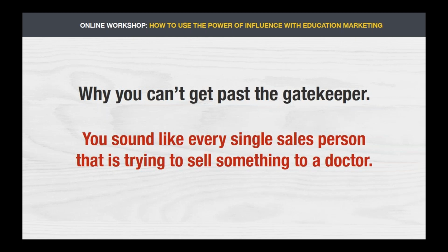And I say, if you're not starting with something of value, it just doesn't matter, because then you sound like every other salesperson trying to sell something to a doctor. I gave this stat last time: on average, a doctor's office receives a minimum of 25 visits per day, live visits, forget about calls and emails. Pharmaceutical reps, referrals from specialists, every type of medical device company, every type of new technology company. The noise is louder than it's ever been, so you have to sound different.